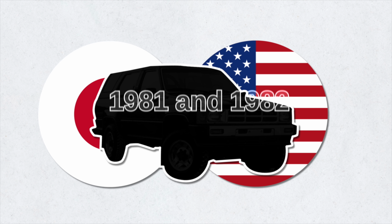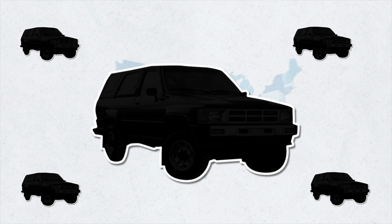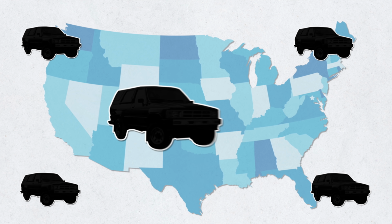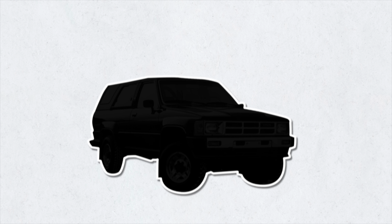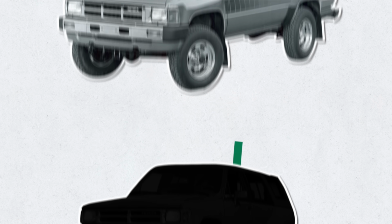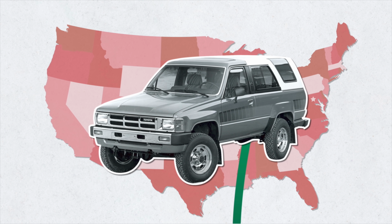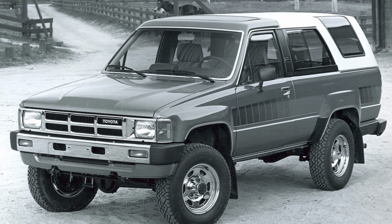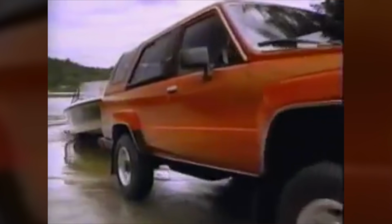In 1981 and 1982, some 1,500 were made, and they quickly sold out. Most were shipped out west, with Colorado being the biggest buyer. Toyota saw the consumer interest and demand for this type of vehicle, so they decided to further develop the concept. The final result was the Toyota 4Runner, which was released in the United States. The first generation Toyota 4Runner was essentially a modified Hilux pickup truck. It was a simple, unassuming two-door SUV that drew very little attention.